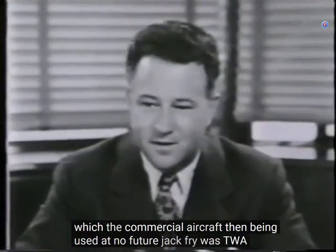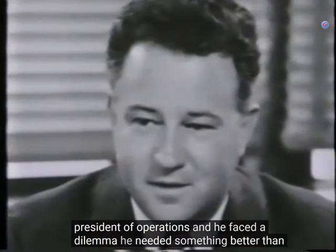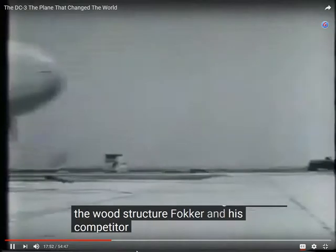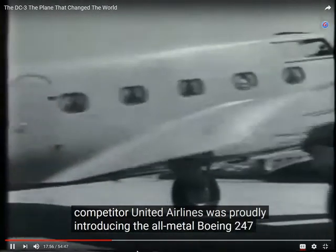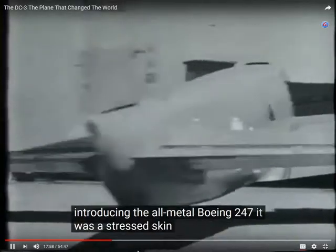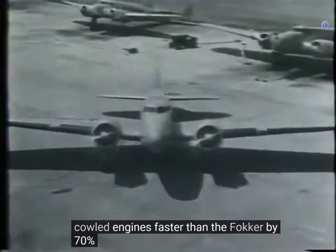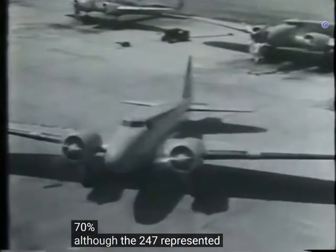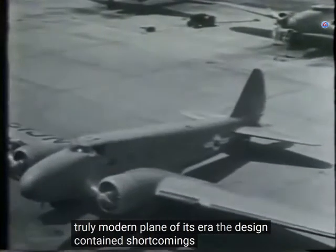Jack Fry was TWA Vice President of Operations, and he faced a dilemma. He needed something better than the wood structure Fokker, and his competitor United Airlines was proudly introducing the all-metal Boeing 247. It was a stressed skin monoplane with 2 cowled engines, faster than the Fokker by 70%. Although the 247 represented the first truly modern plane of its era, the design contained shortcomings.